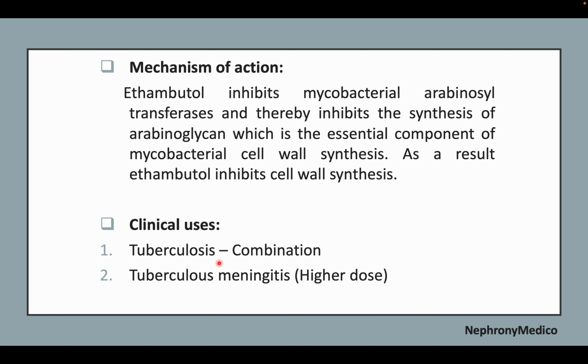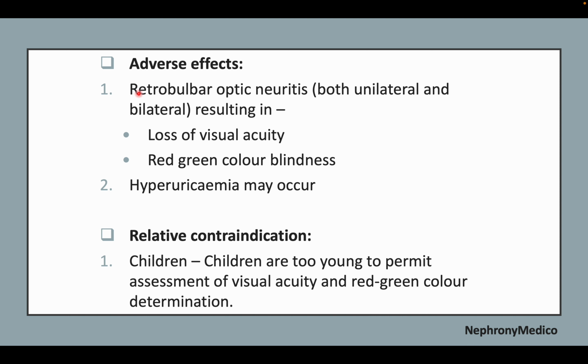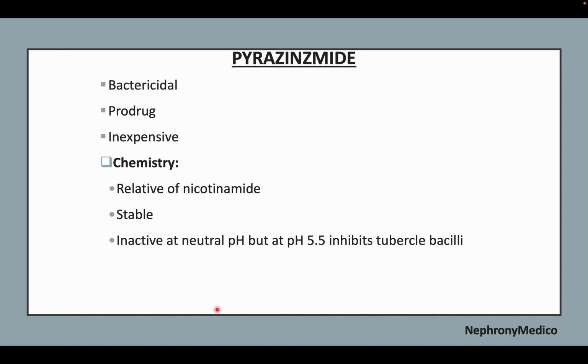As a result, ethambutol inhibits cell wall synthesis. It is used for TB and TB meningitis. It leads to retrobulbar optic neuritis, where there is loss of visual acuity and red-green color blindness. Hyperuricemia may be seen. A relative contraindication is in children who are too young to permit assessment of visual acuity and red-green color determination.